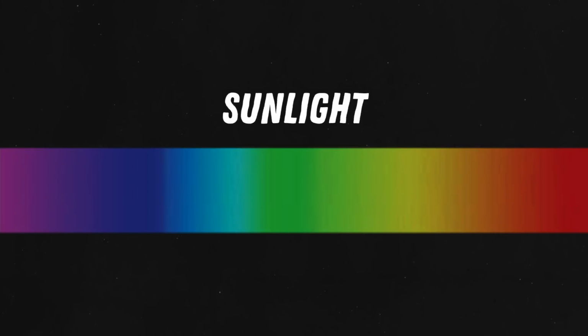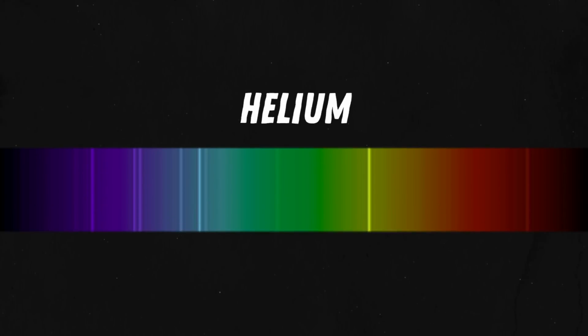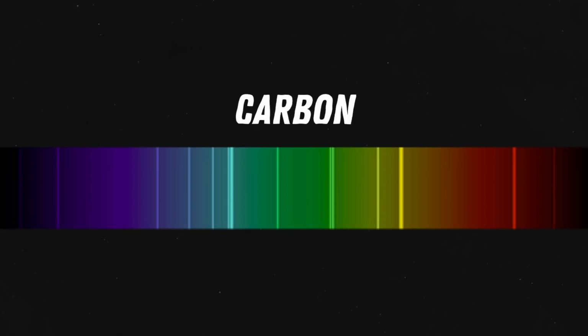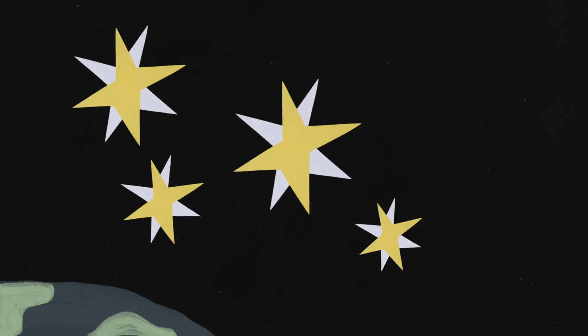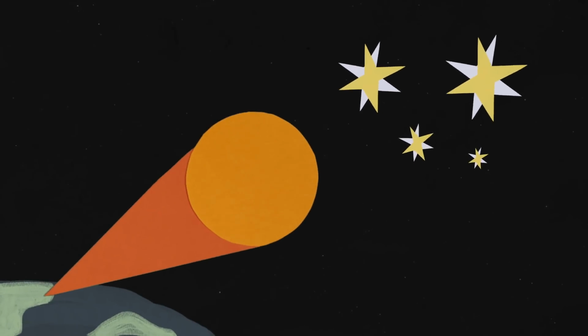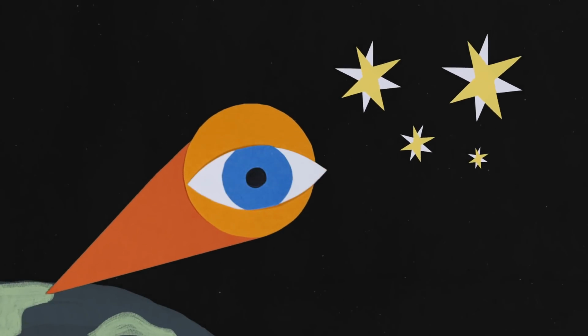While sunlight contains every wavelength, scientists discovered that every chemical element and compound contains a unique pattern of wavelengths that allows scientists to determine the composition of light sources. It wasn't long before astronomers started extracting information from the light of distant stellar objects.